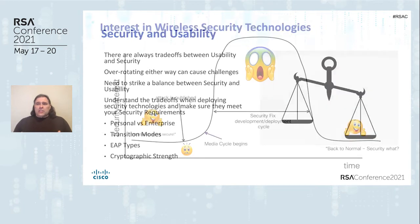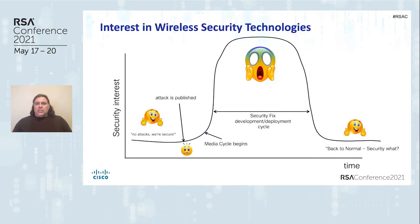So, funny slide. Interest in wireless security technologies: typically very few people are interested in wireless security until there's an attack. Once the attack occurs, everything happens in the media. We fix everything as quickly as possible. Then it's kind of like back to normal and nobody's really paying attention to security any longer.